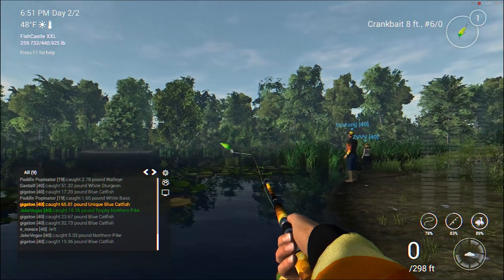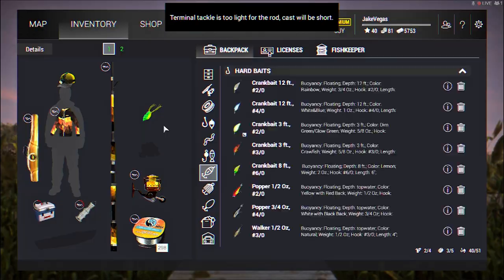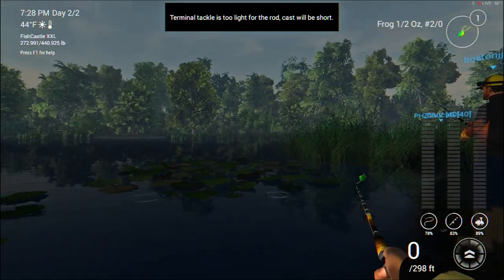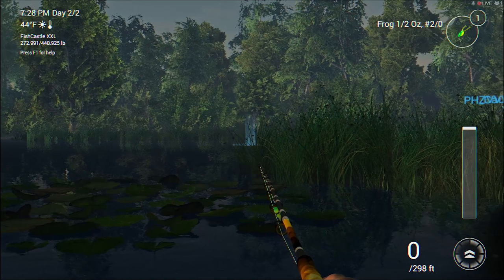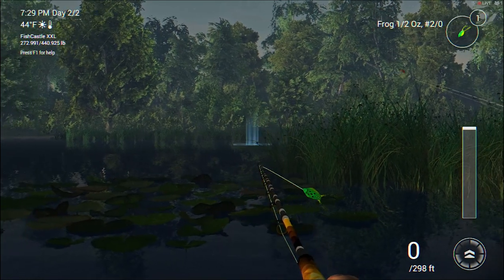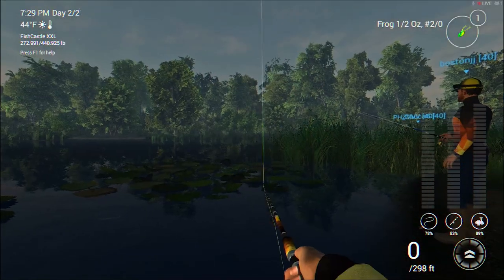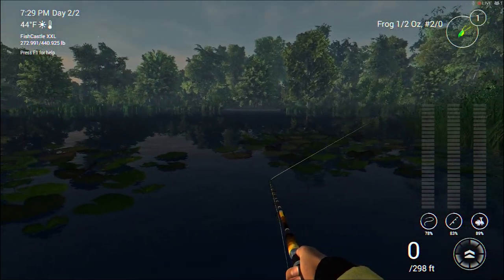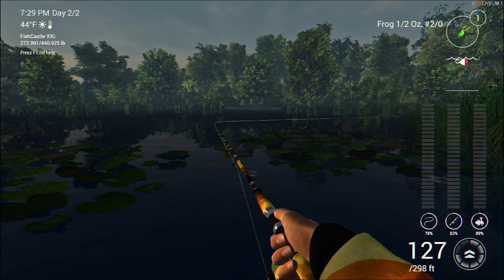Let's see here. I do feel like switching it up to something else now. Maybe we should go for the frog. Got the frog lined up on here. Let's go ahead and cast back out there. I'm going to cast just kind of perpendicular to that weed line there. And I'm just going to walk this frog back in and see if we could get any hits on it.